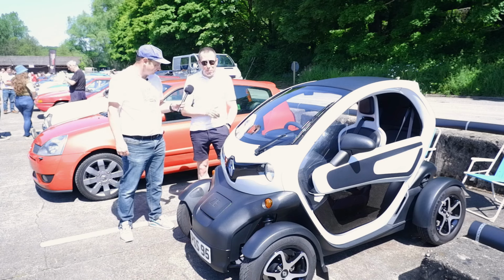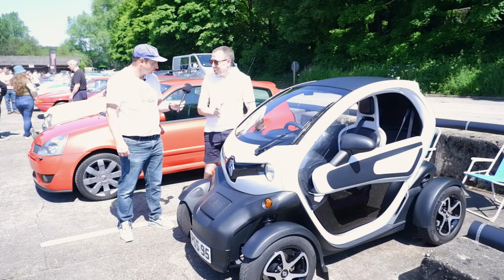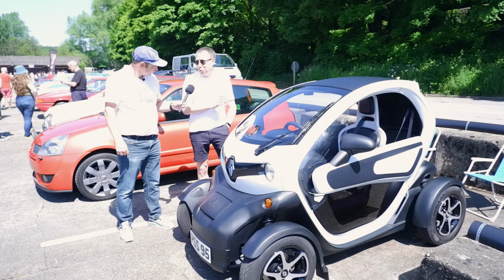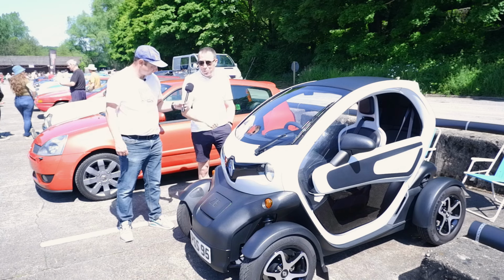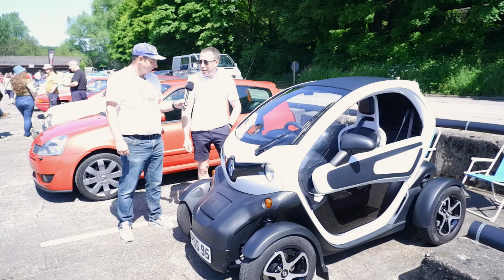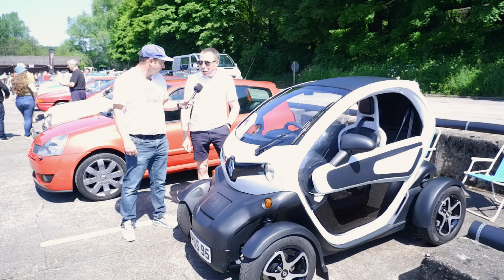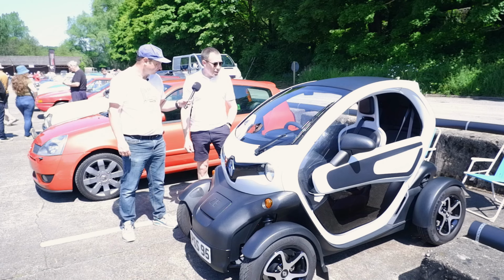So that'd be too slow for me to use. If you're in a city, great, but I'm sort of out in the country, and you need a bit more. It's got power to overtake as well now, which is handy. Well, I imagine even at 50 miles per hour, you must feel like you're really going some in one of these. You do, yeah.